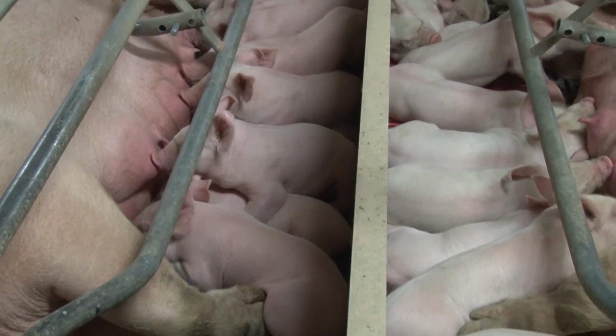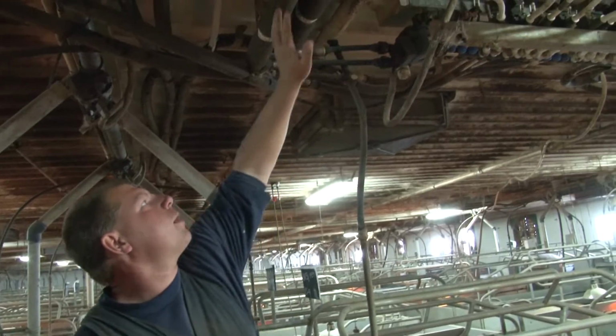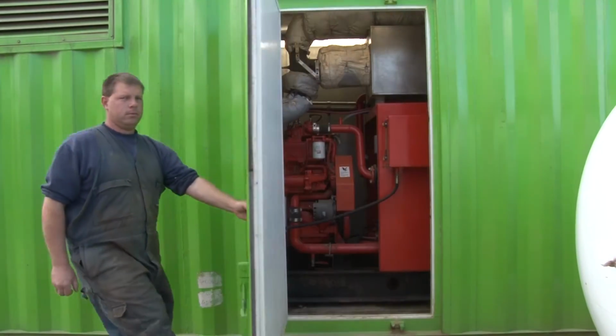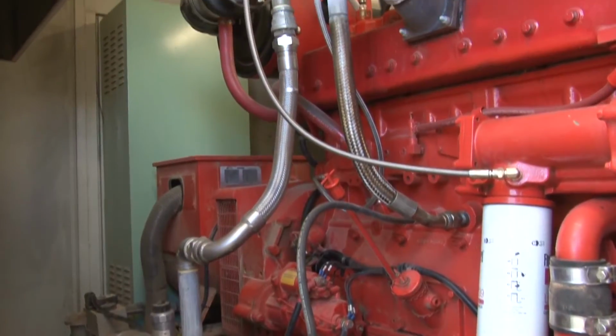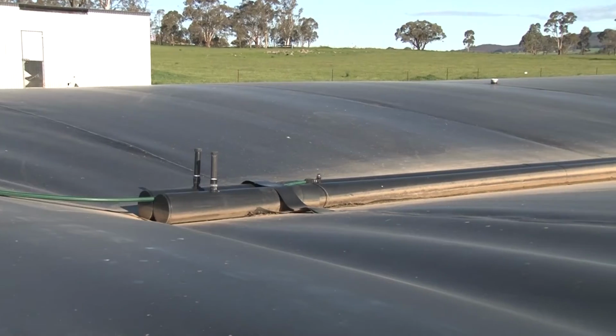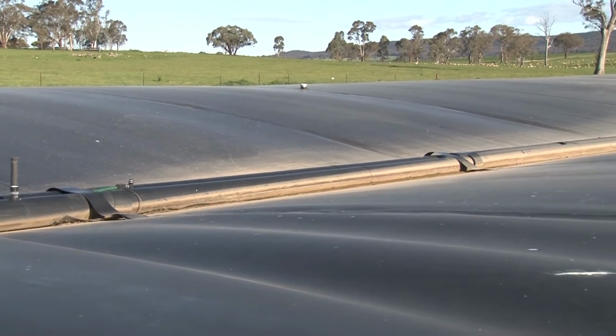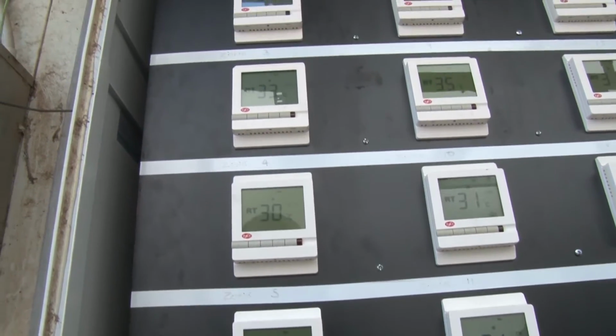Australia's pig farmers have a long record of innovation and adaptation. Biogas is an innovation that can both save and earn money whilst reducing odour and emissions. By collecting and using biogas as a fuel at piggeries, energy bills can be essentially eliminated.